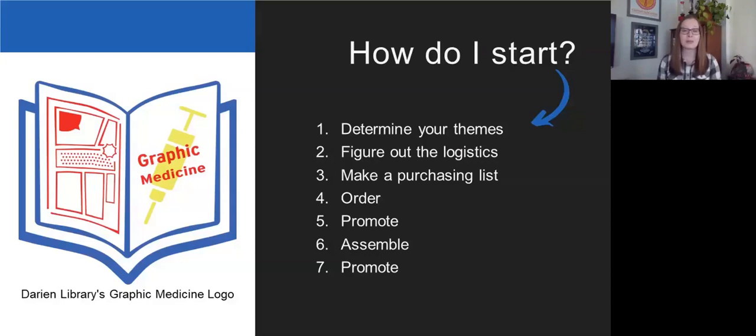You'll also notice that promote is on here twice. I suggest you get the word out about the kits while you're waiting for all of your items to arrive. That way you can go ahead and line up potential readers who want to take them as soon as they're ready to go out the door. And then promote them again once they're assembled and ready to circulate, because that's when you can get nice pictures and post them to social media and do all of that stuff.